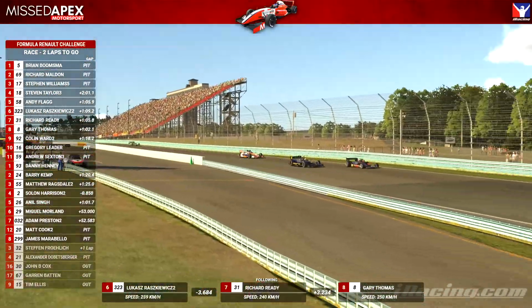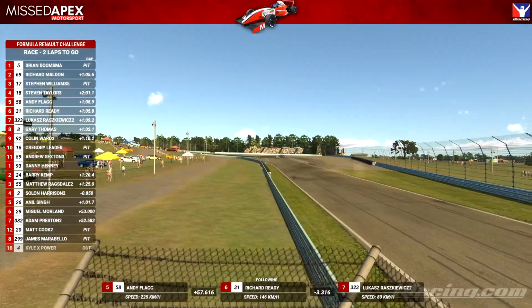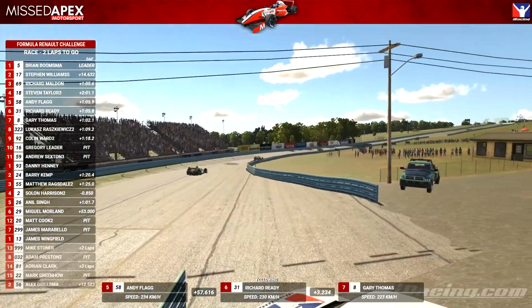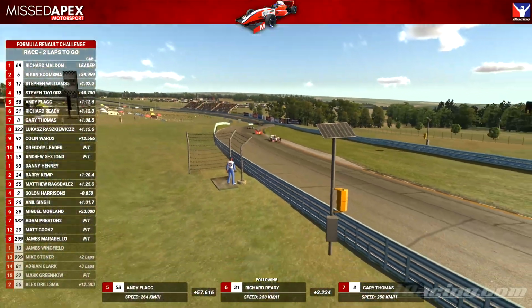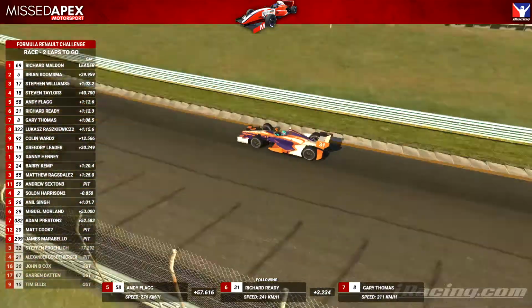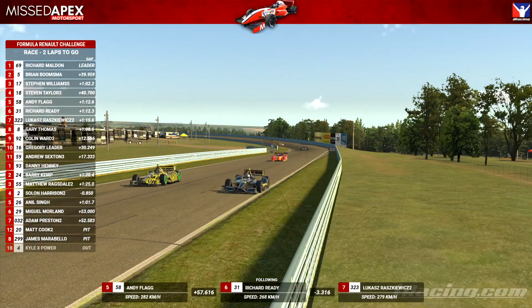What can we do here? If in doubt, knock him out. Oh, no, someone's done that for you. There, nice. You go. I would look at the battle up ahead. Andy Flagg's disappeared off into the distance. I think he'll be chasing down fourth place. Whoa, did you see that? No, Winfield. Forget all the nice things we said about Winfield. Yeah, that was pretty spectacular.